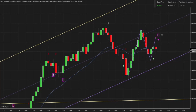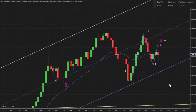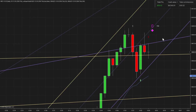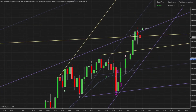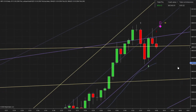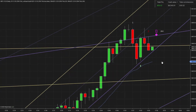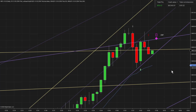Alright, let's try this. Never mind. I'm not interested. Actually, nah, this two-legged pullback, I can't trade against this two-legged pullback. Trap two-legged pullback here. Good signal bar. Still room to the 20 EMA. I don't know. I'll let this go, unfortunately. Too dangerous for me.